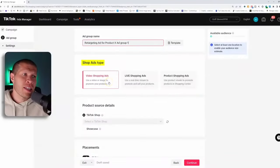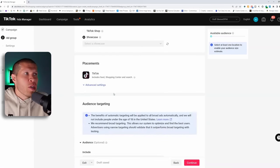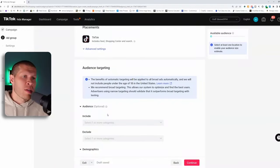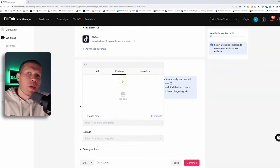Then for shop ads type, you're going to want to pick video shopping ads, and here's where you're actually going to pick your shop. Now, this is a demo account, so I don't have an actual shop linked. I'm just showing you, but you should have already set that up when you signed up for your ads account manager and then linked your shop. Now on placements, we're going to leave this as TikTok, obviously. And then here in audience targeting, we're going to include the audience that we just created, right? So you include an audience, go to custom, and then your audience should be right here, right?